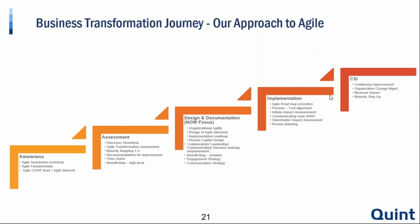And the fifth stage is basically continual service improvement. This is a term borrowed from service management. Basically it talks about how do I ensure that the next wave of improvement takes place? How do I ensure that I stabilize what I've implemented and then look at the next level, in the next cycle of improvement.